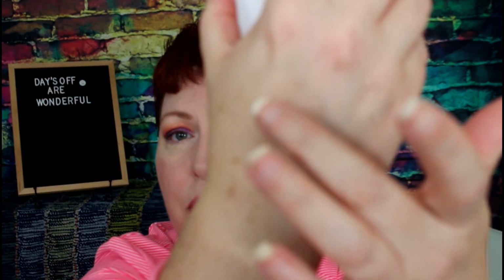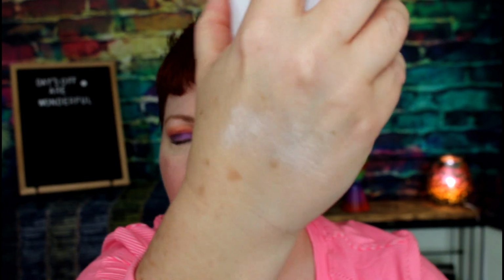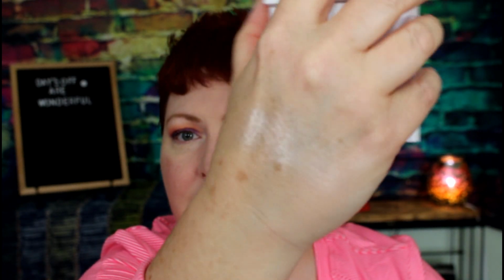I don't know if it's showing up very well or not, but here is what it looks like. And then I'll kind of blend it out for you a little bit. I love this. Oh my gosh. I really like this. Ofra's highlighters are really, really good.